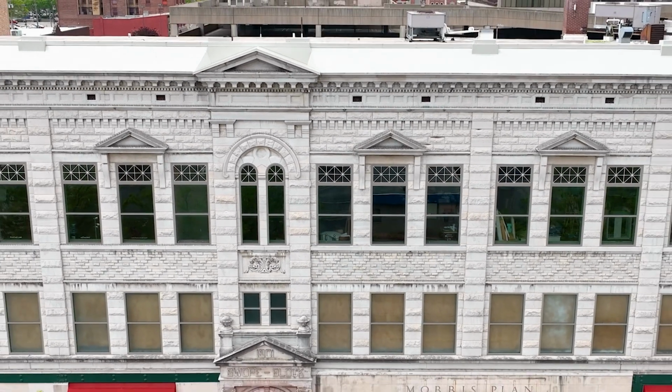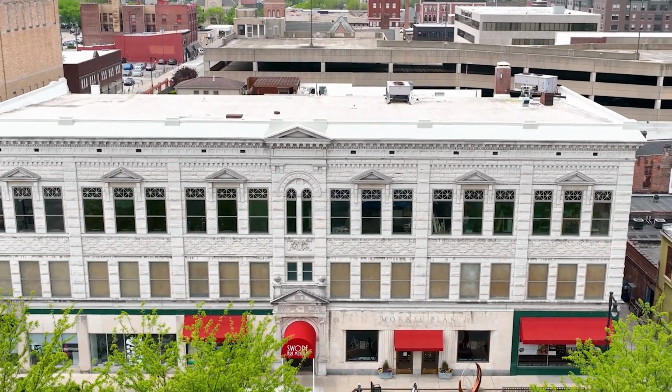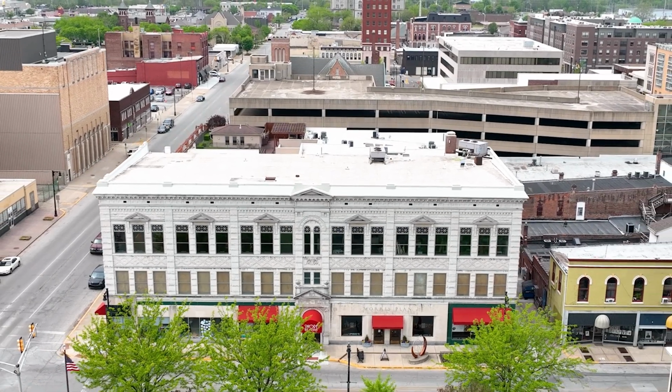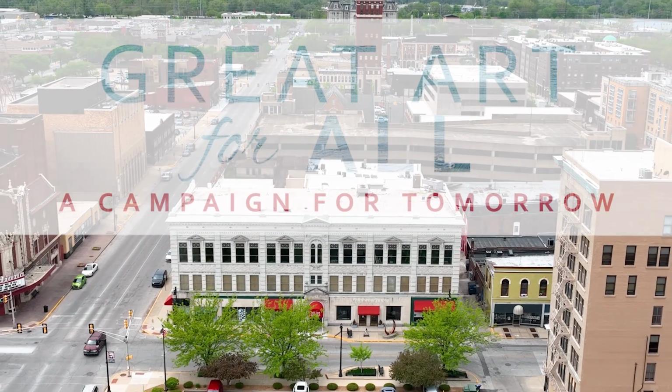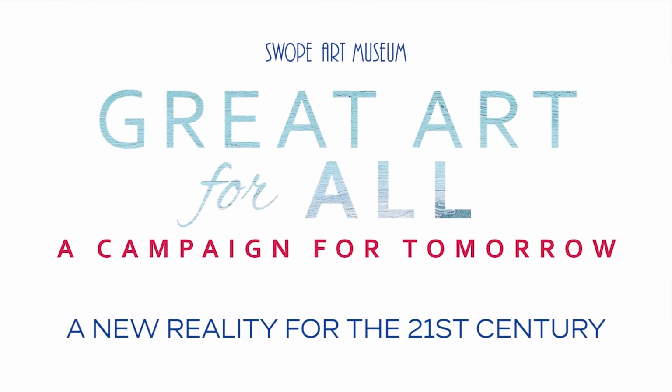We're asking you to join us in making a commitment, one that's meaningful to you in the future of the Swope, of Terre Haute, and of the Wabash Valley. Sheldon Swope had a dream for the 20th century, a dream that was realized. Please join us in making great art for all, a campaign for tomorrow, a new reality for the 21st century.